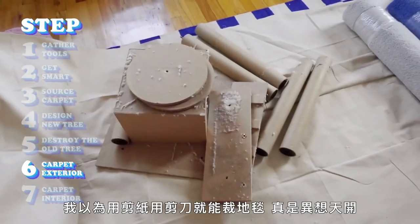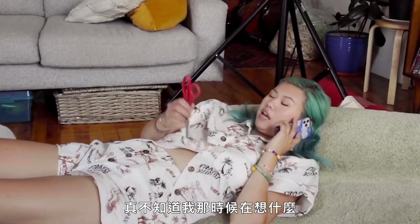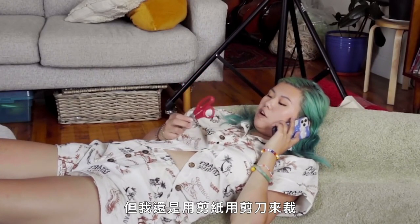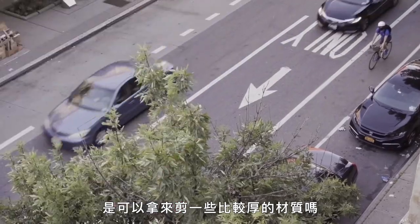Oof. I'm tired already. I am an idiot who thought that cutting carpet with paper scissors was going to work. I don't know what I was thinking, but I am using paper scissors to cut this carpet, and it's really difficult. Do you have like heavier duty scissors that could cut through kind of thicker material?